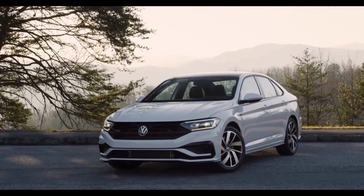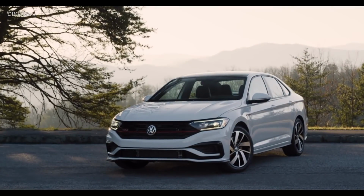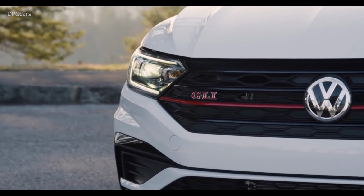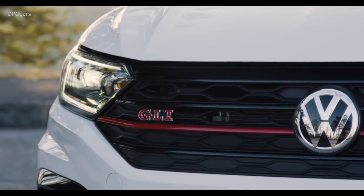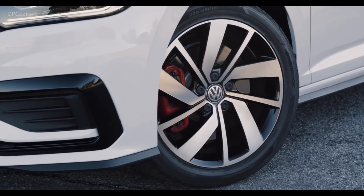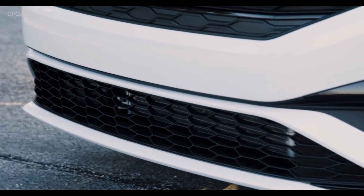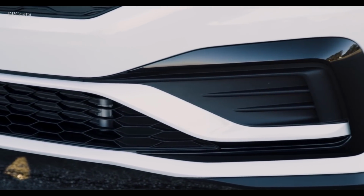Buyers can opt for a 2019 VW Jetta GLI Autobahn, which is $30,090 with a manual transmission or $30,890 with dual clutch. Compared with the S, it adds goodies like a 10.25-inch digital instrument cluster, a panoramic sunroof, a 400-watt BeatsAudio sound system, leather seats, cooled front seats, and an 8-inch touchscreen.